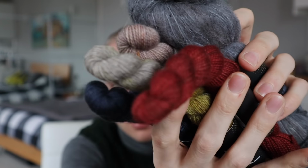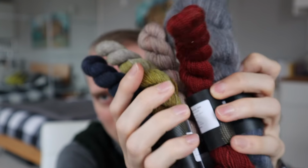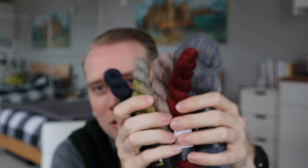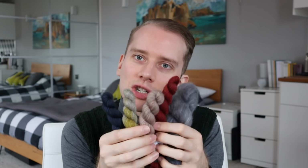This is the group together of Vincent's colors, which are absolutely fab. It's one of those things where with Vincent's colors, you could hold this up and be like, which dyer made these? And I'd be like, it's absolutely Vincent. It's definitely his sensibility. Then they had two different bases on the minis, and Aimée is the same.